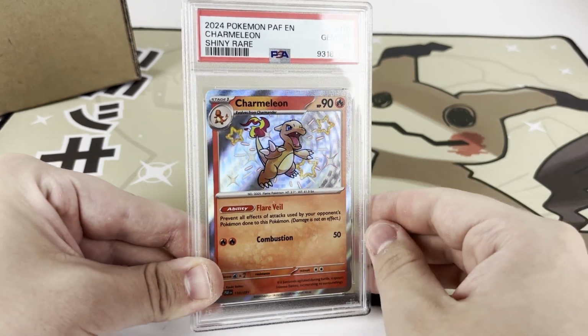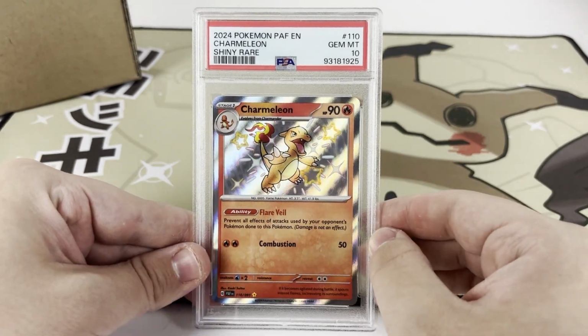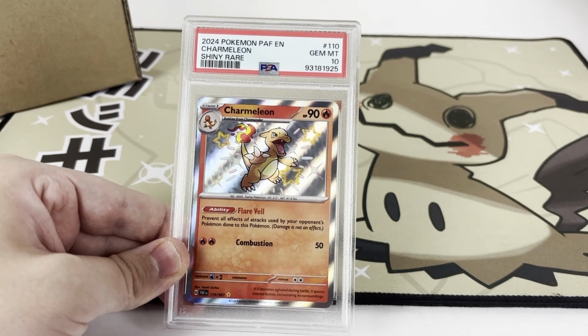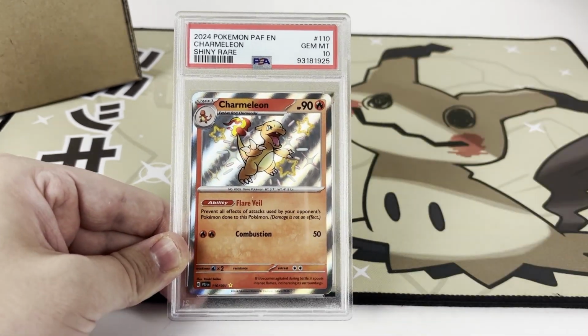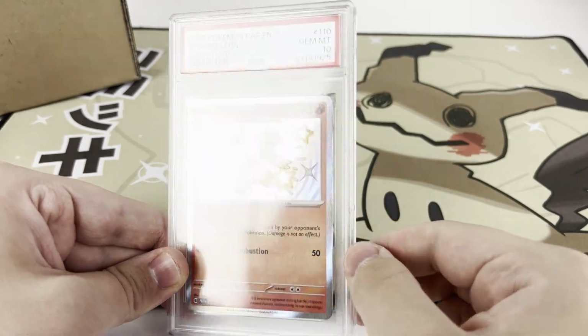We are starting with 3 Gem Mint 10s to start the video, which means we're just the Shiny Charizard away from a complete Gem Mint 10 set here, which is really nice, and I'll probably have to start looking into that.